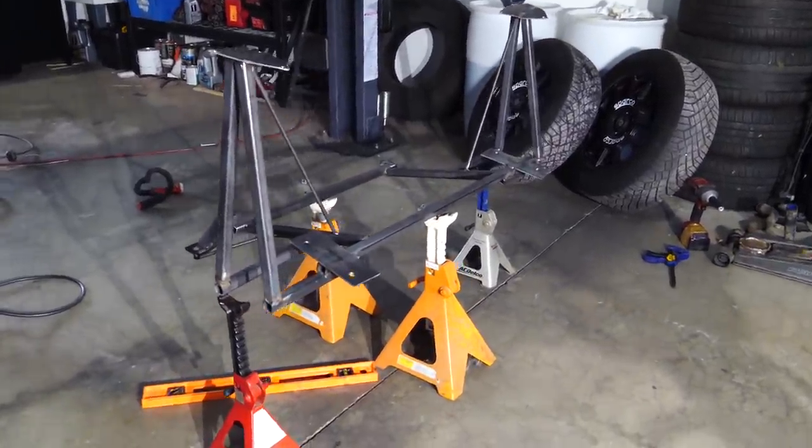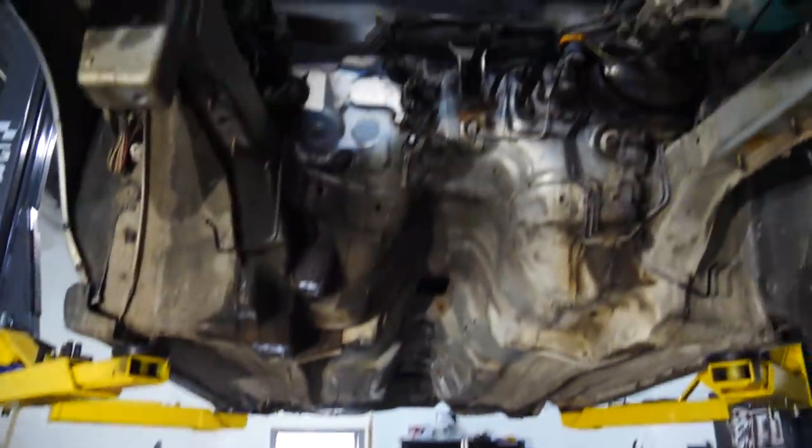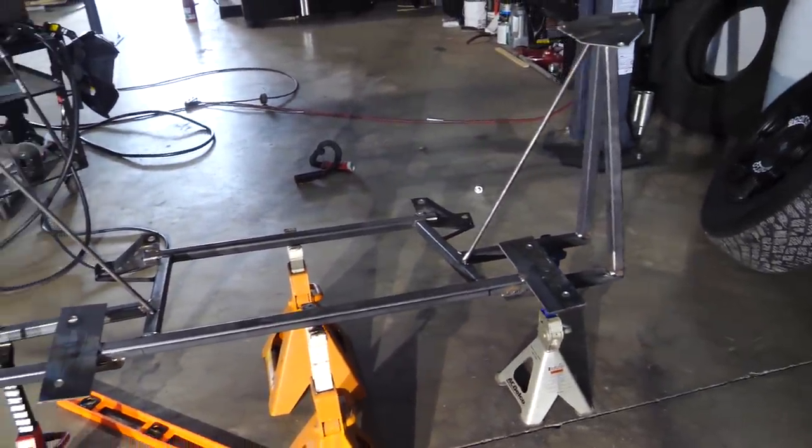So the jig is all done. I went ahead and welded the top and I added some supports right there. So it's all good. I fit it up to the chassis again, make sure everything still lines up, and it does indeed. This is gonna make this possible.